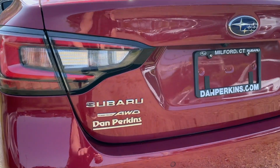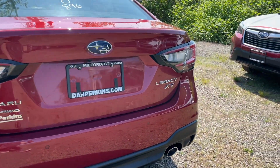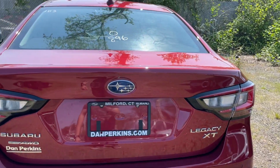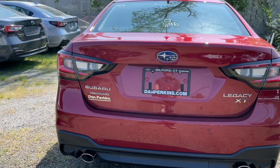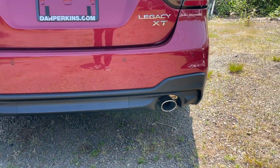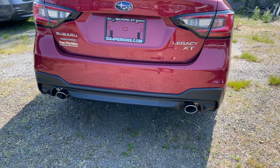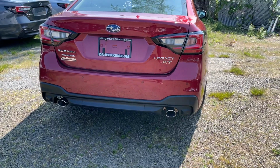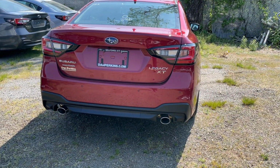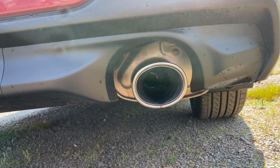Subaru with symmetrical all-wheel drive badges are on the left, and Legacy with the XT badge is all the way to the right. The Subaru badge is nice and big. On the bumper, there are some parking sensors, and all the way at the bottom, this is finished in flat black. The exhaust tips are actually connected to the exhaust pipe, so there are no fake exhaust tips or anything like that. I'm glad that Subaru did not go that route on this Legacy.